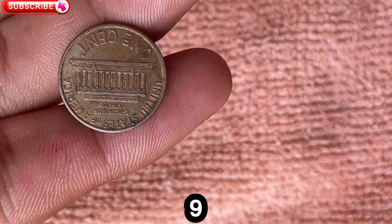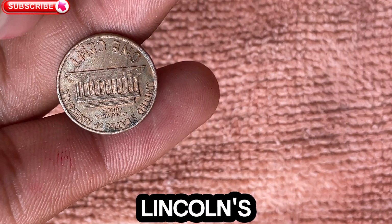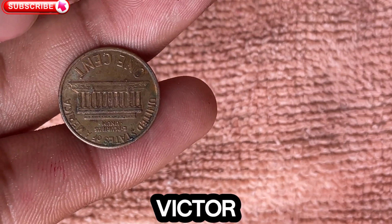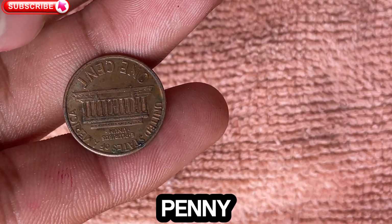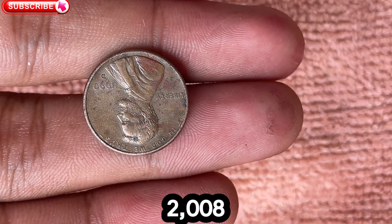The 1990 Liberty 1 cent coin is part of the long-running Lincoln cent series, which began in 1909 to commemorate the 100th anniversary of President Abraham Lincoln's birth. Designed by Victor David Brenner, this iconic penny features Lincoln's profile on the obverse and a Lincoln Memorial on the reverse, a design used from 1959 to 2008.